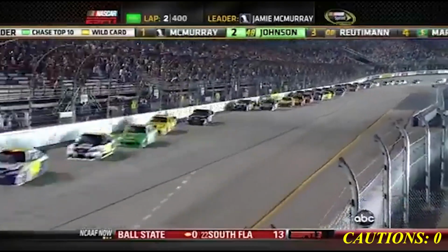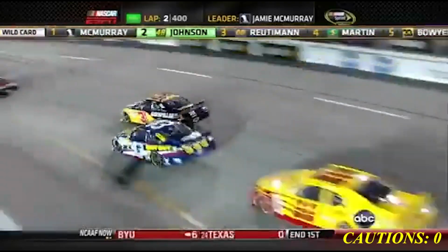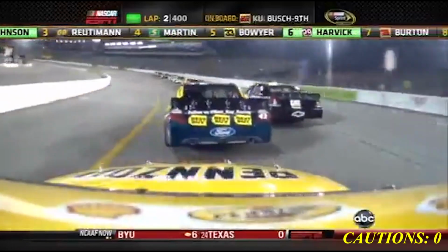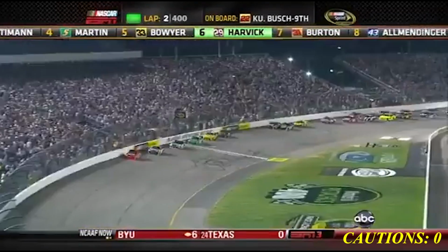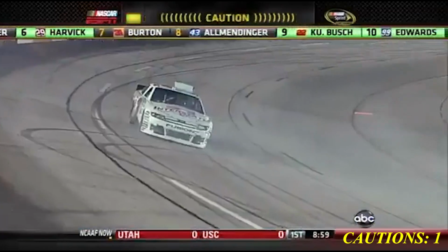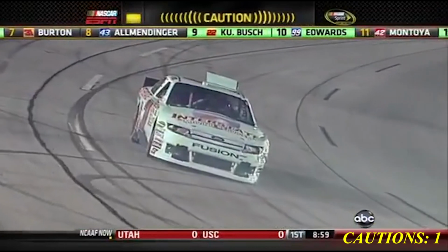I think we'll see this racetrack widen out even more than what we did last night in the Nationwide race. Double wide, A.J. Allmendinger, 43, Jeff Burton, 31, for 7th and 8th places, and trouble already. Turn 4, Andy Lally in the 71 car is in the wall. Caution flag is out.